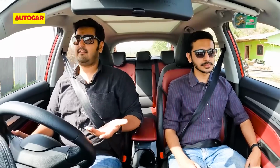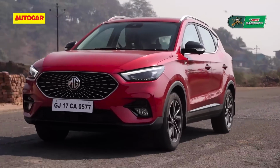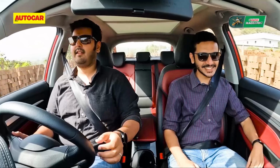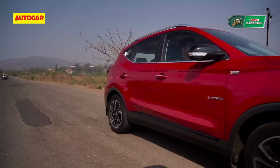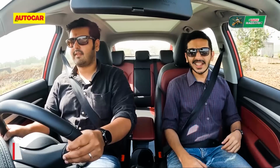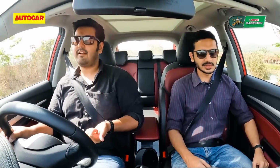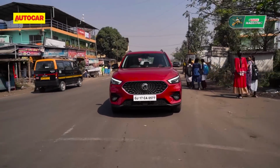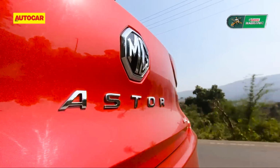I think noise insulation is the best, except on coarse surfaces you can hear more tire noise than the other cars. The 3-cylinder engine does sound thrummy when you rev it hard, but it's not a car you'd want to rev hard anyway. And I think in keeping with that relaxed cruising ideology, they've also gone for quite a soft suspension, right? Yeah, so this has the softest suspension, and the advantage of that is in low speed environments, city driving, it's got the best low speed ride.